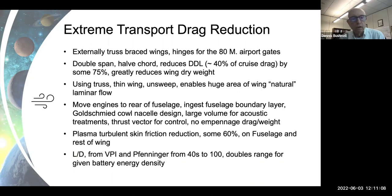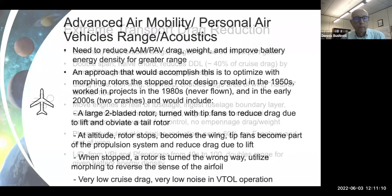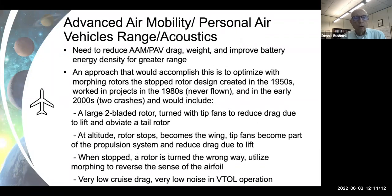Next chart, please. Okay, the AAM vehicles, as I said, are beating the air into submission with all these rotors. Their range is not good. We've got to get better configurations.